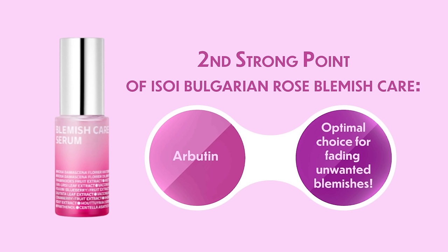All right, so now let me talk about the second strong point. There are two big brightening active ingredients that a lot of people love, which is niacinamide and Arbutin. But Eye Soy insists on using Arbutin in their formulas. While niacinamide inhibits already produced melanin, Arbutin inhibits melanocyte formulation itself, which is more effective in preventing and alleviating skin tone issues. Arbutin reduces melanin production and evens out skin tone plus redness.